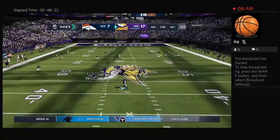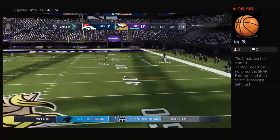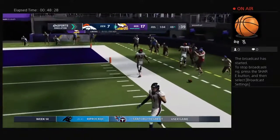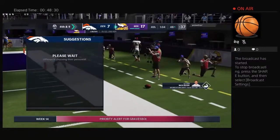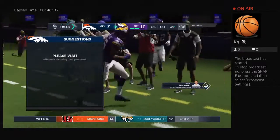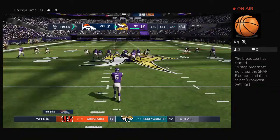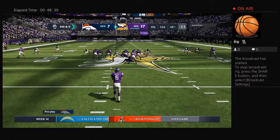From the gun, Bush. He sets to fire deep. And unable to connect. Incomplete. Well, give them credit. They took their shot, but it's going to bring up 4th down. Despite the lead here in the 4th, they're still taking shots. Not content to sit on this lead at all.